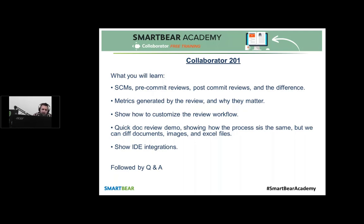And then we'll talk about customizing the review workflow, and that's one of the major selling points of the tool. Especially when you go to scale, you want to have multiple teams using it. Well, different teams want to work differently. We'll show you how you can customize the tool for different teams without interacting or interrupting current work that may be going on, right? And then we'll talk about doc review really quickly.